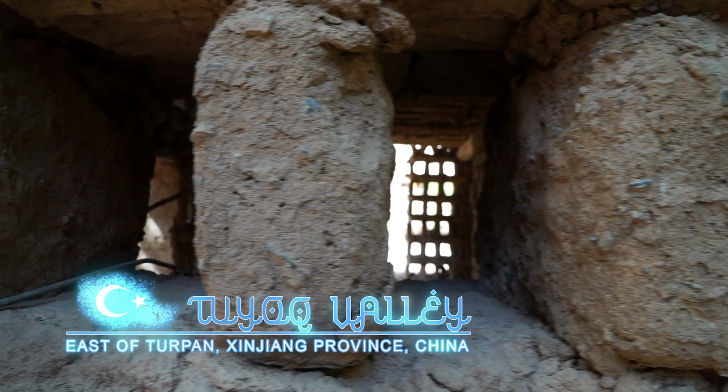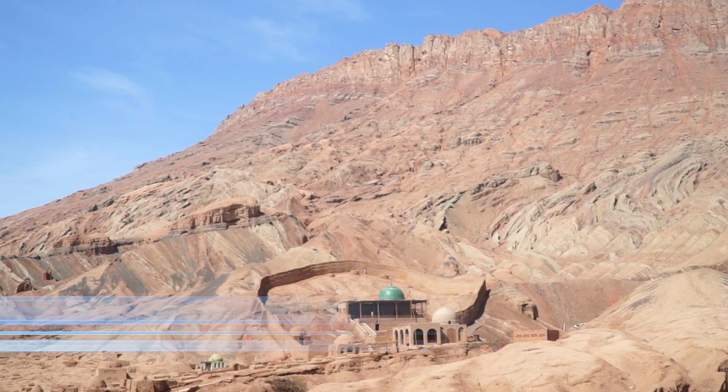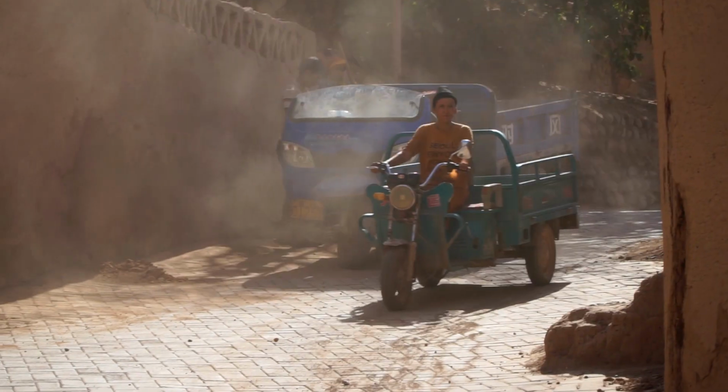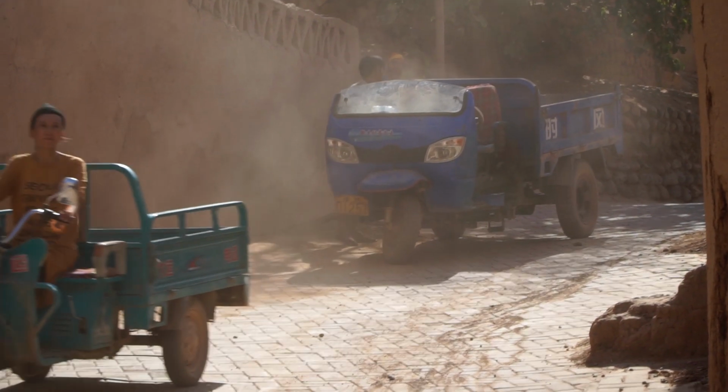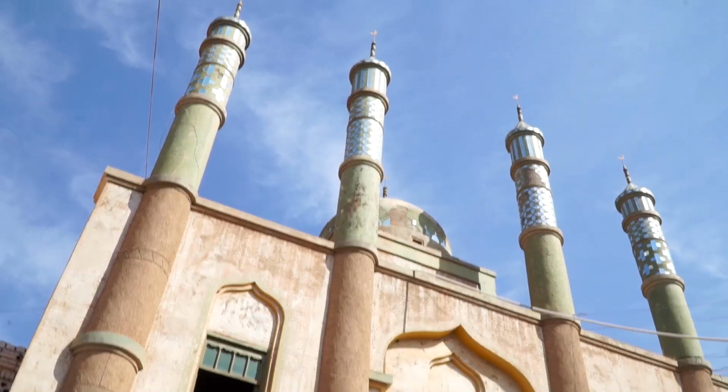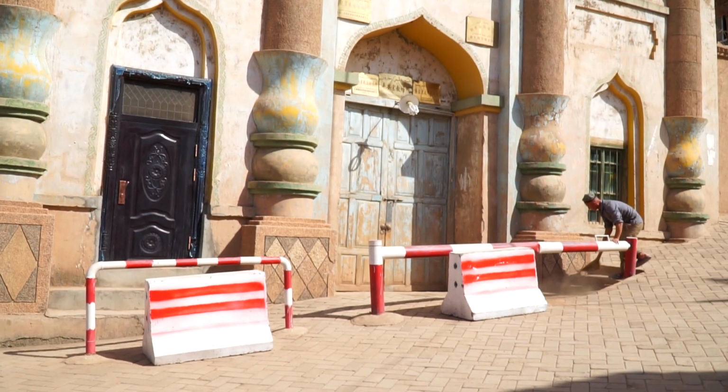Here we are exploring the mud brick houses of Tuyoq village. This place is about 1500 to 1600 years old. It's one of the best stops when you come to Turpan. It's about 50 k's outside the city and there's not many tourists at all. So if you want to come to Turpan and avoid the hordes of Chinese tourists, this is definitely one of the places to come. It's awesome.